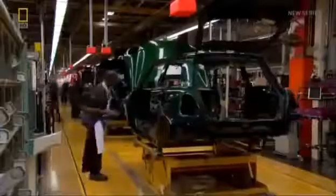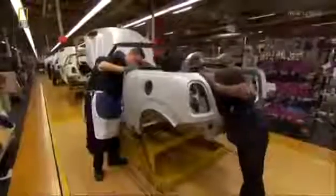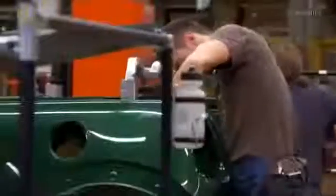There are 5 major stations, an army of highly trained workers split into 2 working crews. Each worker has an allocated task to perform within a 68-second deadline. It's here that these iconic cars come together.